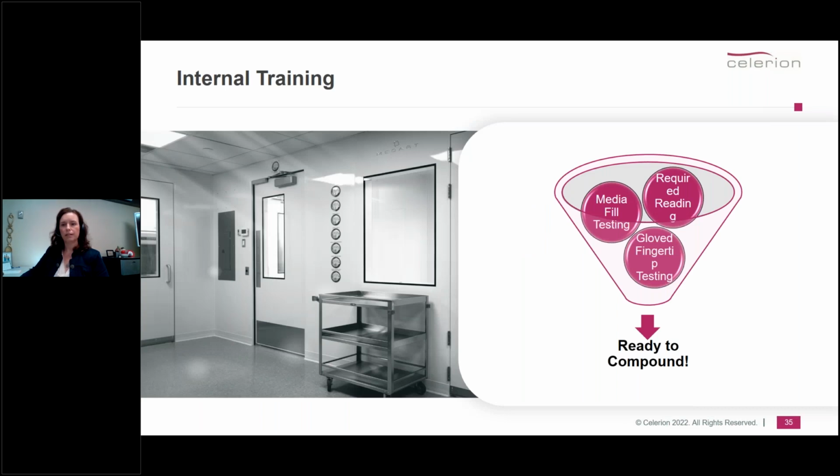Internal training consists of a host of required reading materials, including SOPs and the actual USP chapters. Media fill testing and glove finger testing is required. All of these activities are documented and overseen by the designated person. Once the employee has successfully completed these activities, they are ready to compound. Recertification is required every 6 months.